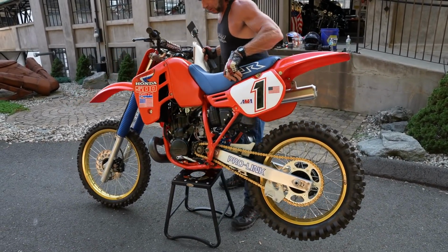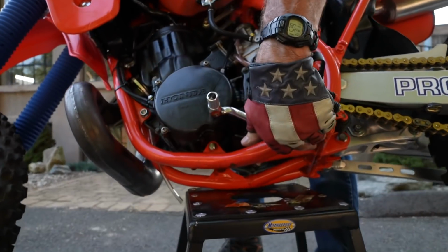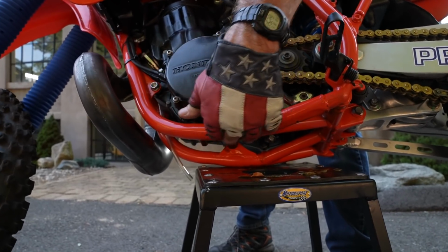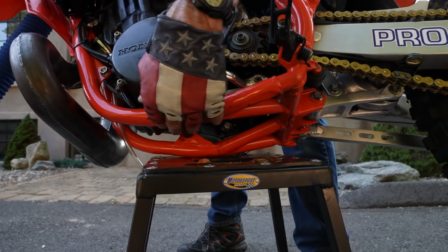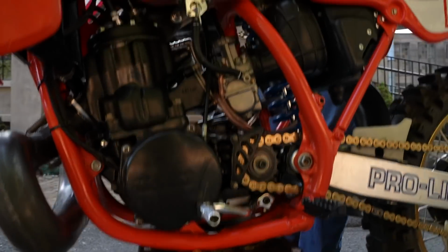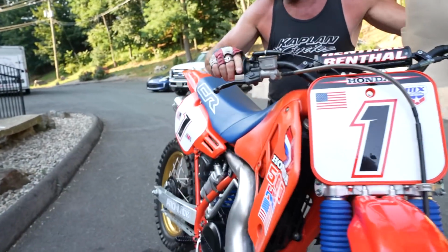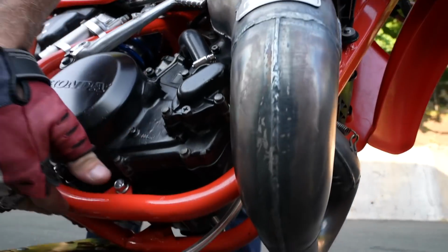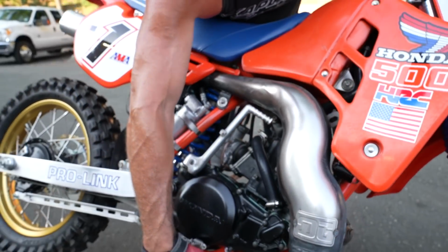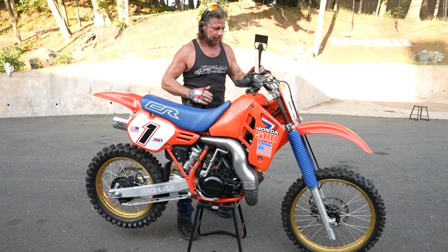The frame is also in excellent condition. This is the original unrepaired frame rail. It's got a little flat spot back here, standard for 500s. They're a hollow tube, but it's nice and straight. And on the other side, take a look at this side. This side's in excellent condition also. A couple little dings right here. About an 8 out of 10 on the bottom of the frame rails, which is way above average. Usually they come in like a 4 or 5.